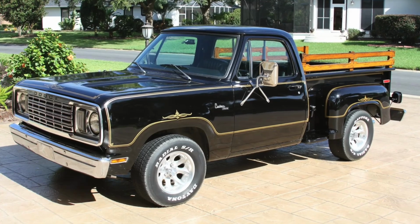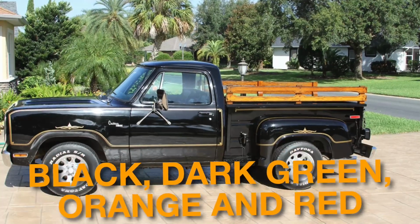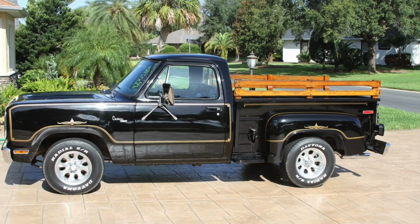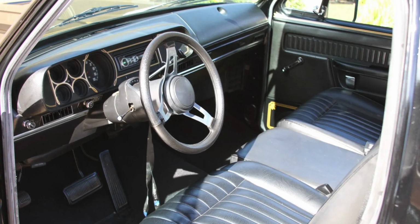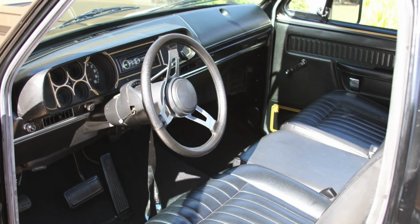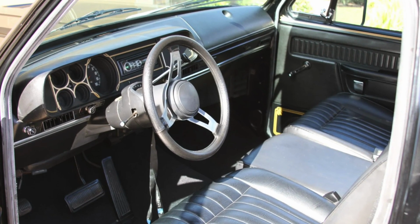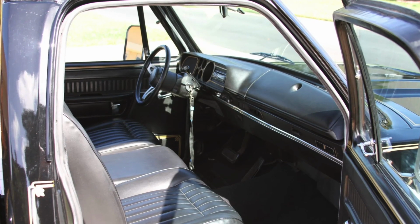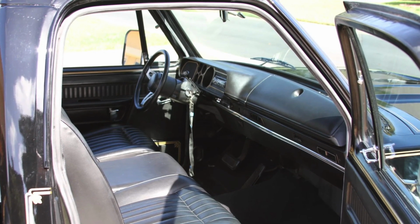The Warlock came in several ravishing colors like black, dark green, orange, and red. The set of color options was offered in both versions, 2- or all-wheel drive. It is impossible to say exactly how many of these Warlock trucks were made, but in later years, Warlock 2 was made under a new name, which was introduced in 1979.